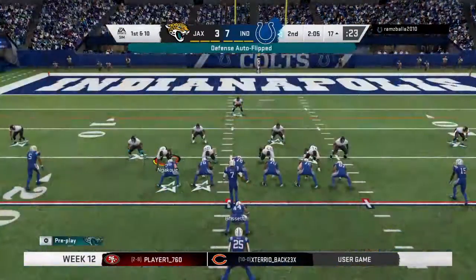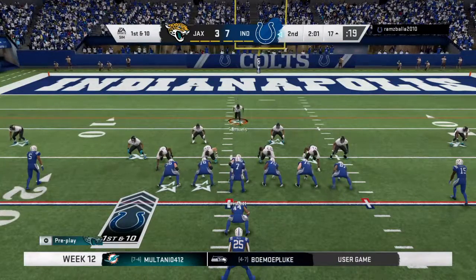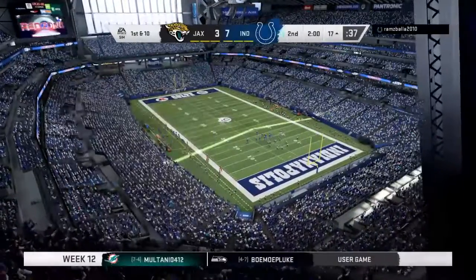Let's go now. Right there. 56. 2 minutes to play in this first half. 7-3, our score.